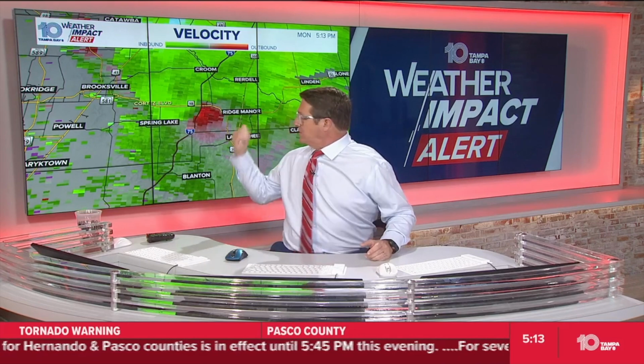I'll show you where we had this rotation. This has been moving pretty quickly, about 20 to 25 miles per hour. And you see where we have the red here and the green. That is where we think we have some rotation, okay? Or you can see it right behind me right here. That is near Ridge Manor and Spring Lake.